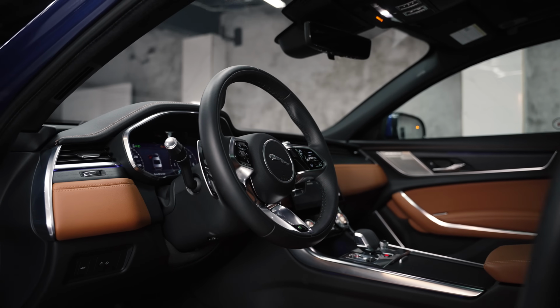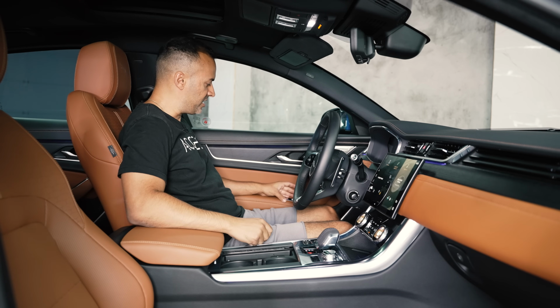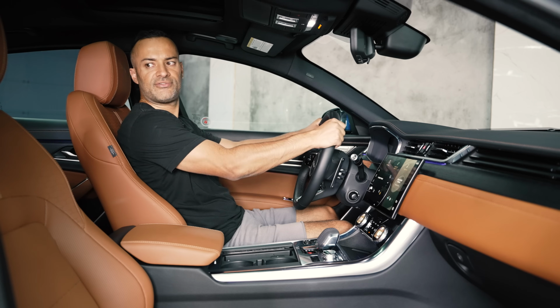So, steering, 3-spoke steering wheel. Again, all the buttons you need to have are right in the steering wheel. This one's an R-Dynamic, so it does have the R thing right there. Everything else is pretty good. It's got the Meridian sound, as I mentioned before. All black headliner. Yeah, it feels pretty solid.